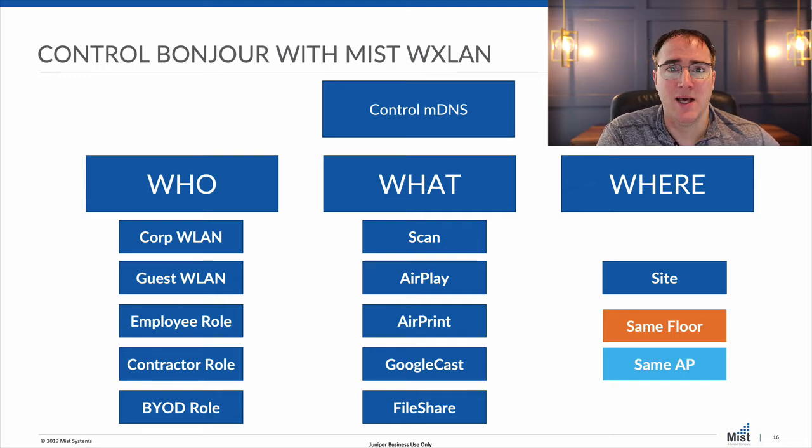The other is what. So rather than just hearing all mDNS traffic or Bonjour traffic and just broadcasting it out onto another VLAN, we want to be able to control what those users can see. So we're setting up a pretty robust list of applications built into the product that will allow us to filter what services are going to be rebroadcasted. For example, AirPlay, AirPrint, and other services like that, we'll be able to control whether or not we're sending that traffic to the other VLAN or not.